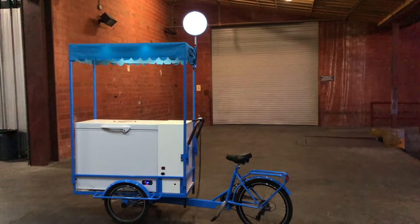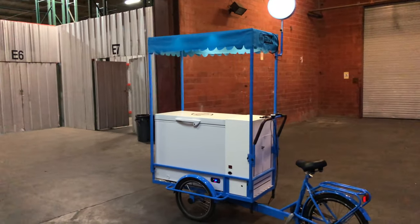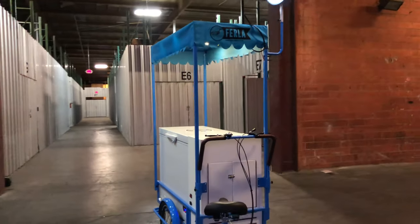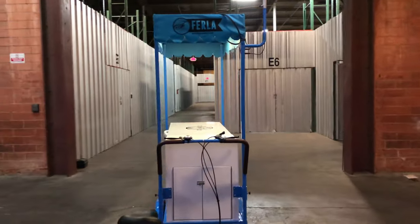Equipped with a solid, heavy-duty frame, temperature-controlled freezer, durable wheels, solar paneling, and much, much more, the 2020 Ferla ice cream bike is meant for you.